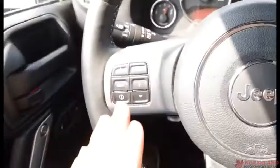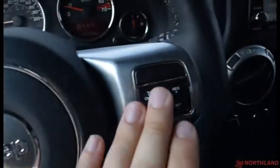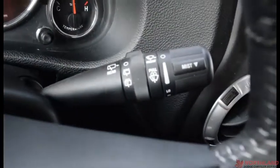Now that is controlled from your steering wheel right here with your voice recognition, your call out for your Bluetooth, horn in the center, and your cruise control options on the other side. Around the back of the steering wheel right here you got a volume up and down with the source changer, and then you also have the controls over your windshield wipers right there.